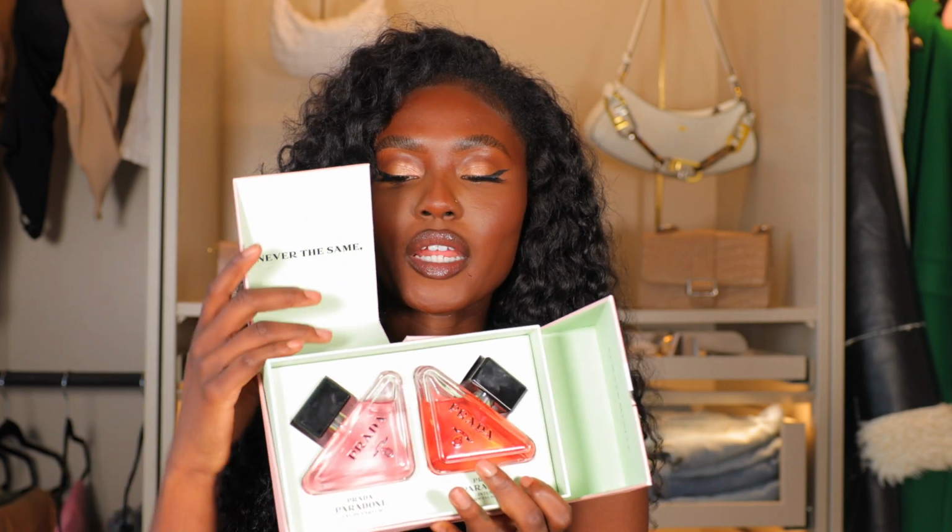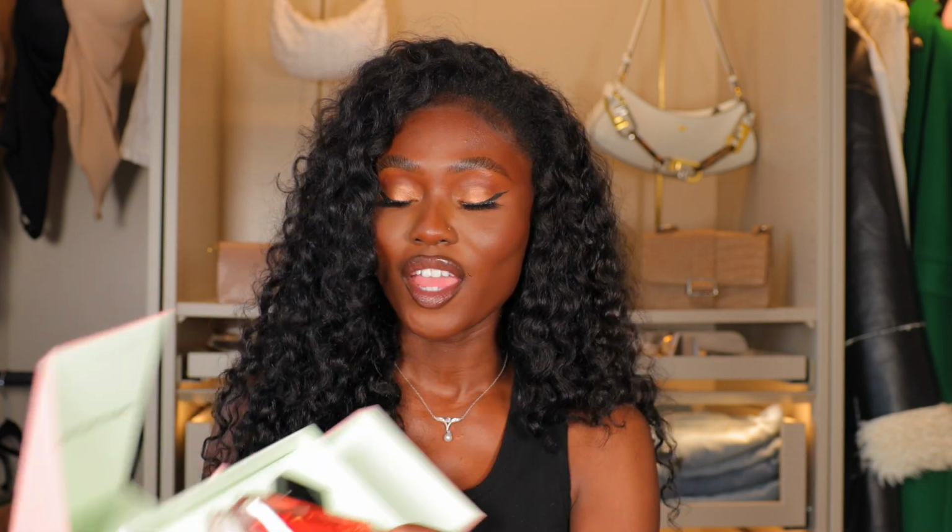So I first want to start off with the ones that I got in PR just to get them out of the way. The first one, since it's already in the packaging that it came in, is the Prada Paradoxe. I believe that's how you say it. This is the way it came in the box. So pretty. This packaging is to die for. I don't want to throw away this packaging. I love it. I was sent the Intense as well as the traditional regular one, as you guys can see here.